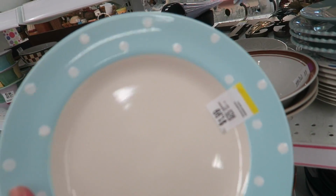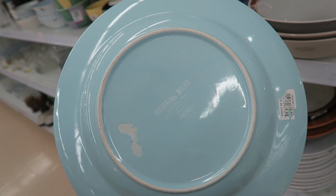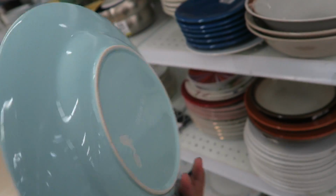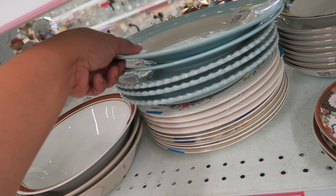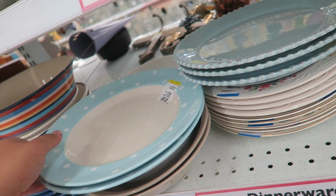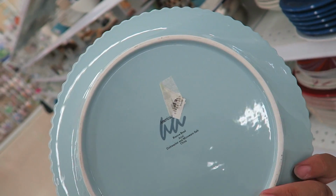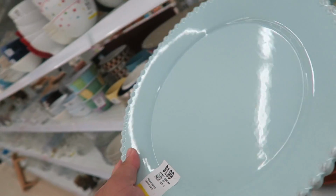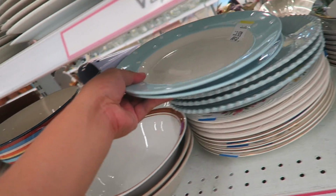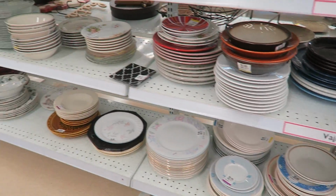I'm looking at the plates. Look at this, it's so cute. It's like baking days, hand decorated, microwave, dishwasher, and freezer safe. Spode, these are from 2007. These are really pretty. I wish there were more of those. I love that shade of blue. Oh, these are all cracked. These are also cute. I like the color of them a lot. Well, why are there only 2 of you beautiful Spode plates? Alright.